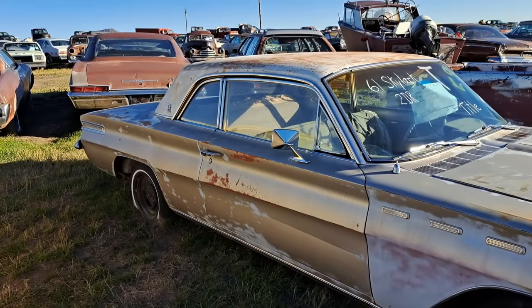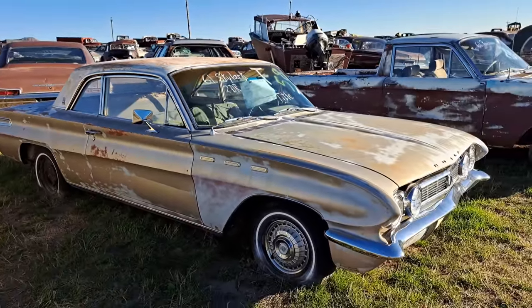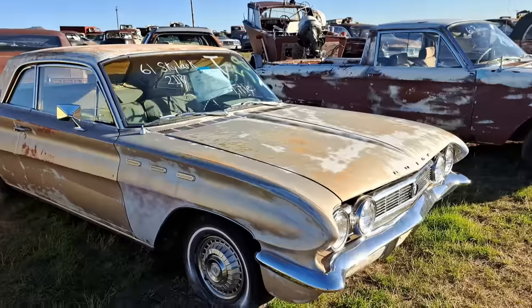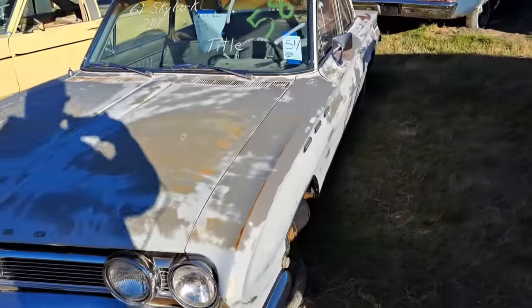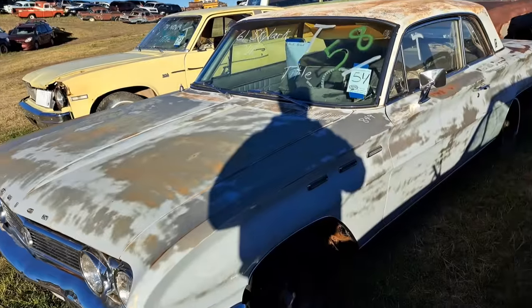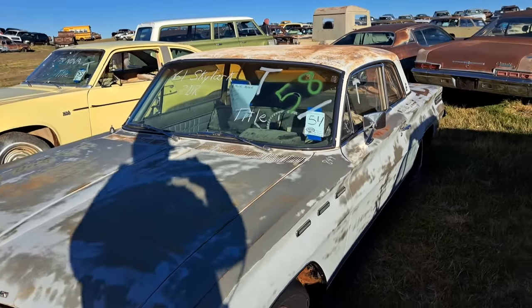This is kind of an interesting car here. This is a 61 Skylark. It's a Buick mid-size car, smaller car. Not the big full-size, kind of a nice looking car, two-door hardtop. Looks like somebody did some body work on it, maybe, I don't know. Primed it and the primer is burning off again, but it looks like a good solid body on that one.